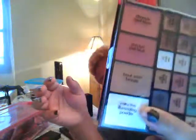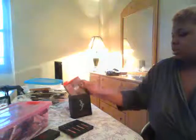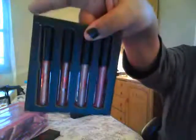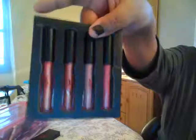Then you have a daytime palette, same thing: two blushes, two bronzers, an illuminator. I really like this illuminator. It's white. Can you guys see this? Then it has the 4 lip colors and the 16 eyeshadows. Then you have the 4 lip glosses, which is called Shimmer Time.